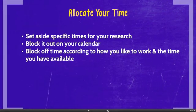My first tip is to set specific times in your diary each day or week for research. Whatever time you have available, make sure, and this is important, that you block it off in your diary as research time. Make it untouchable, as it were. Do this according to what works best for you. So perhaps you have a day for research. Block it out for research in your calendar.